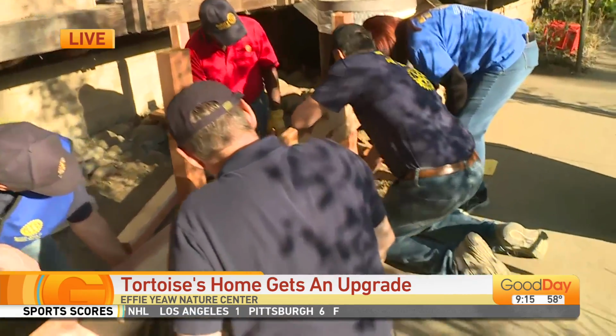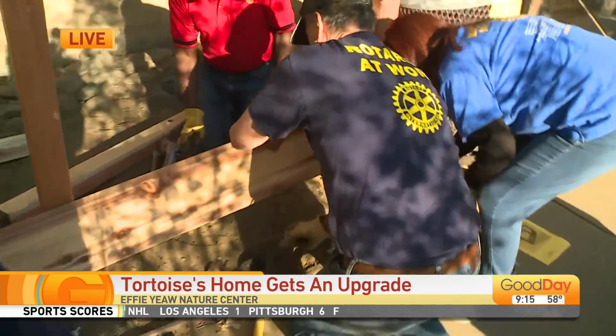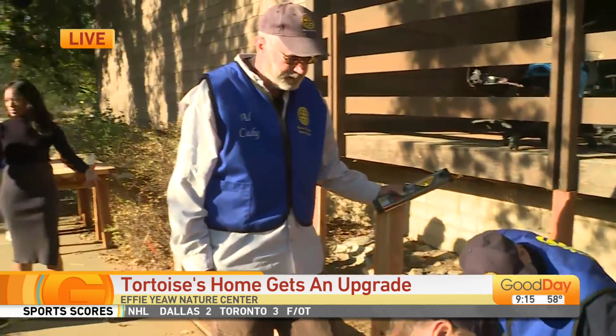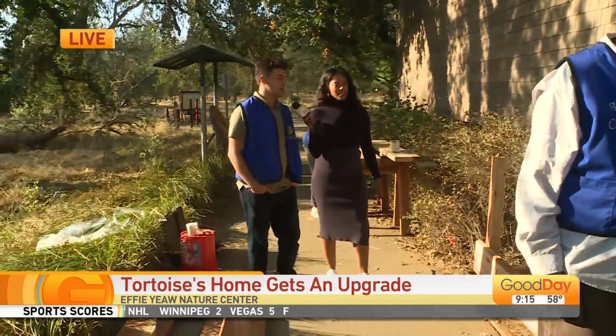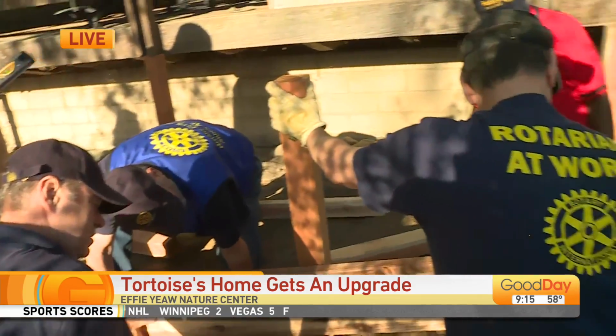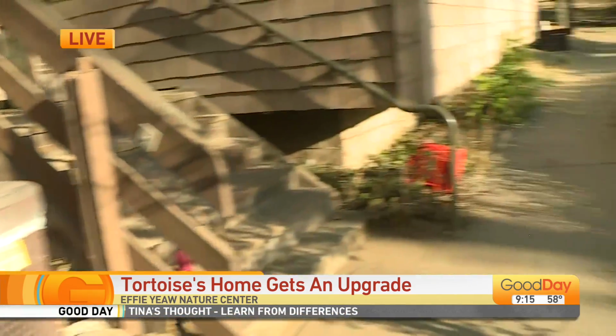Once the enclosure is all said and done, what goes inside? Well, we're going to add a little bit of a water source, things like that, to make him a little more comfortable. But it's just going to look like another animal enclosure, and yeah, good stuff.